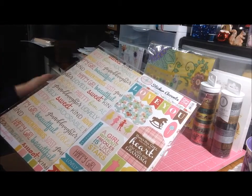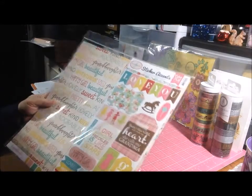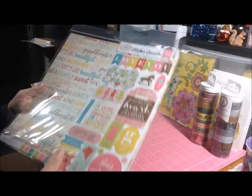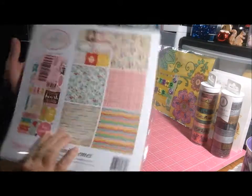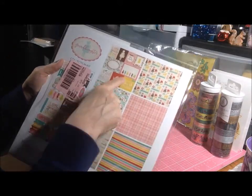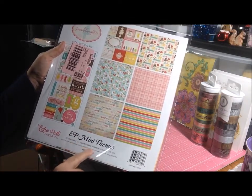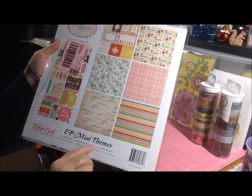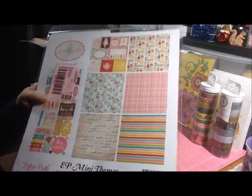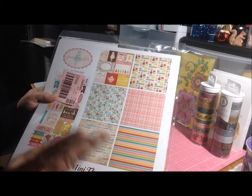Oh, I'm sorry, this is going to take me a while. Here it is. It was $3.99 for this whole collection, which has 12 by 12 papers with cutouts, and then these 6 12 by 12 double-sided papers and a 6 by 12 element sticker. And they're really pretty.